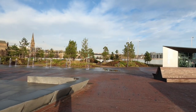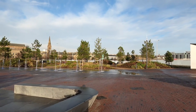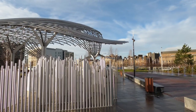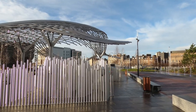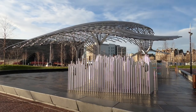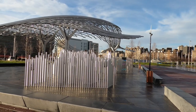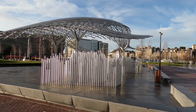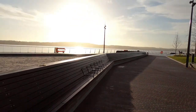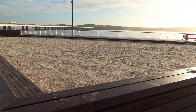This area has been open for a few months now. A good couple of months, so at least about September, October. I think it's already quite popular, so it'll be a very popular area in the summer for people to come to. It's quite sunny today, but it's not warm. But once we get into the summer months, we'll have a lot more people coming down here, families and stuff. Again, let me just show you quickly the sand and seating area.